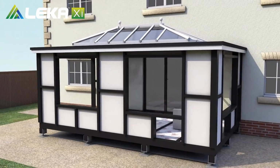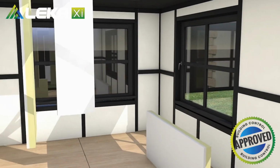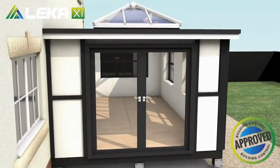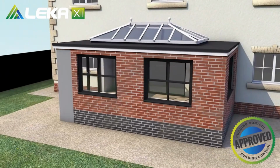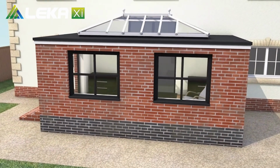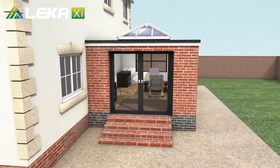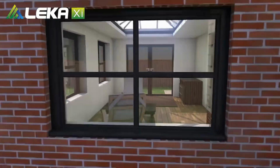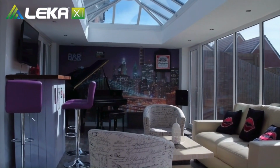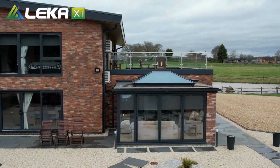The XI is fully building control compliant and has incredible thermal efficiency. A range of brick colours, wet render or composite cladding finishes are available to complete the XI's external appearance, ensuring a contemporary, authentic look every time. Create a usable living space that can be utilised all year round with a LEKA XI modular home extension system. Our processes have been perfected over decades, and every system can be designed to your exact specification.